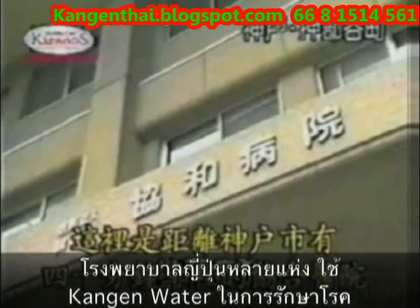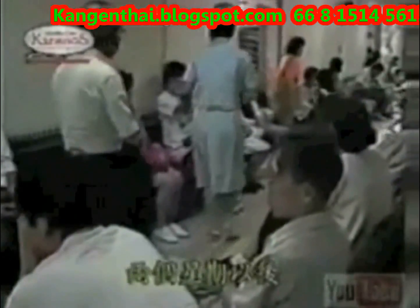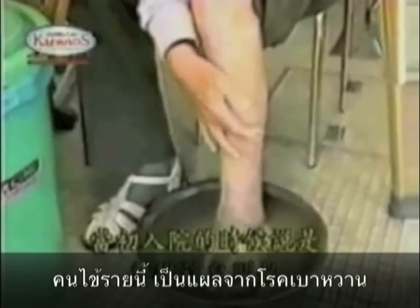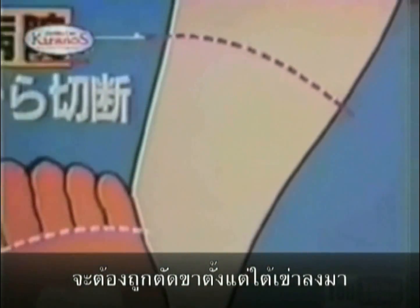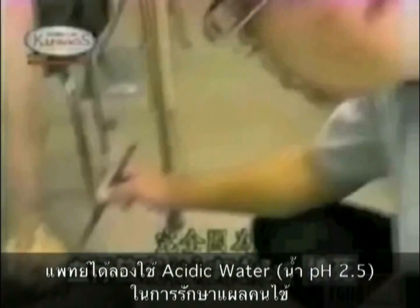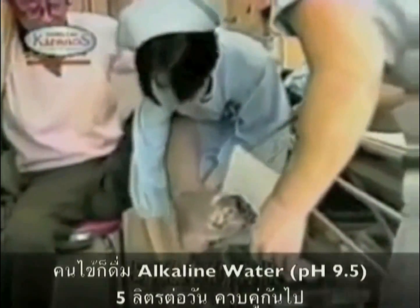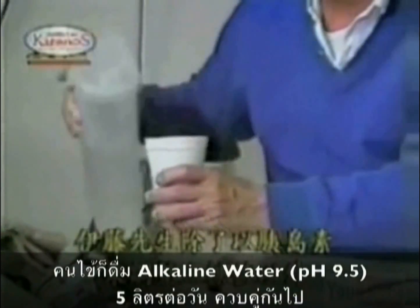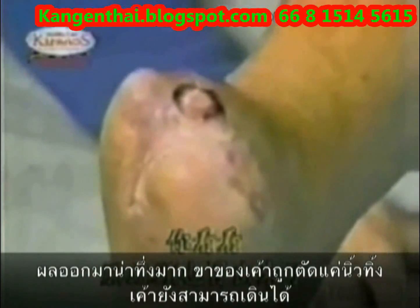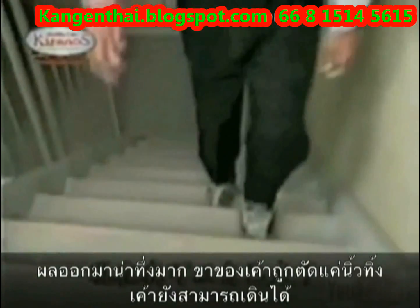In Japan, many hospitals use ionized water, aka Kangen water, for curing complicated diseases. This patient had a bad case of diabetes and had to have his leg amputated from the knees. However, the doctor experimented with acidic water in which he bathed the leg first. And concurrently, the patient drank 1.5 gallons of alkali water a day. The result, surprising. He only needed to cut the tip of his toe, and other than that, full recovery.